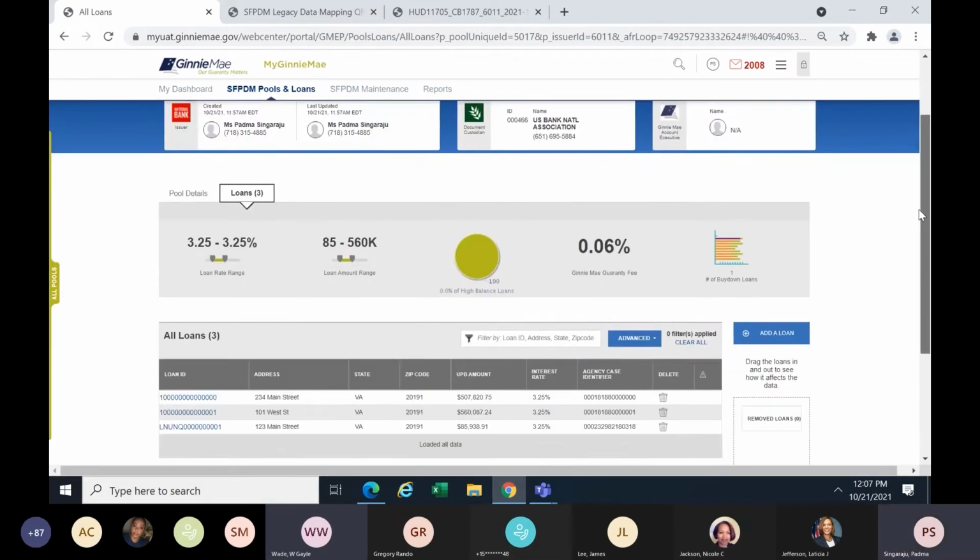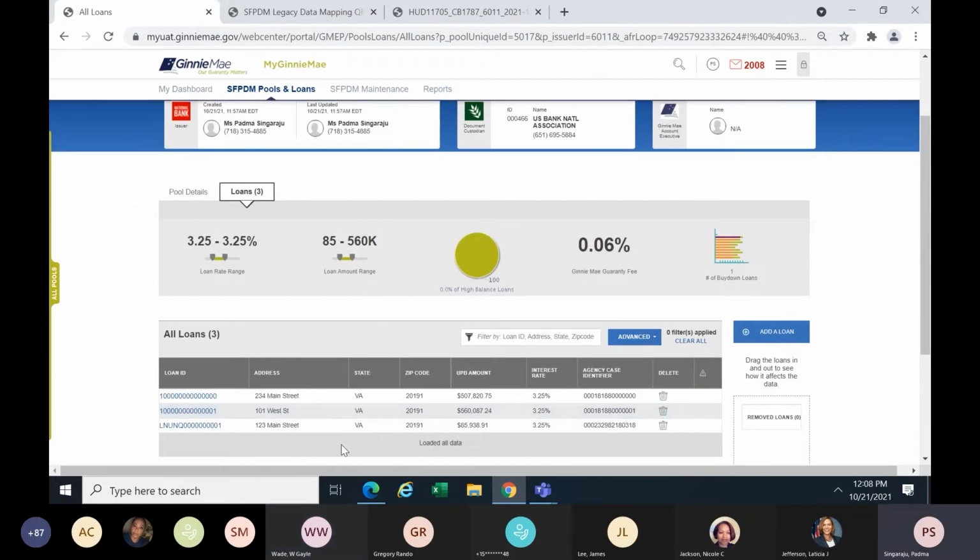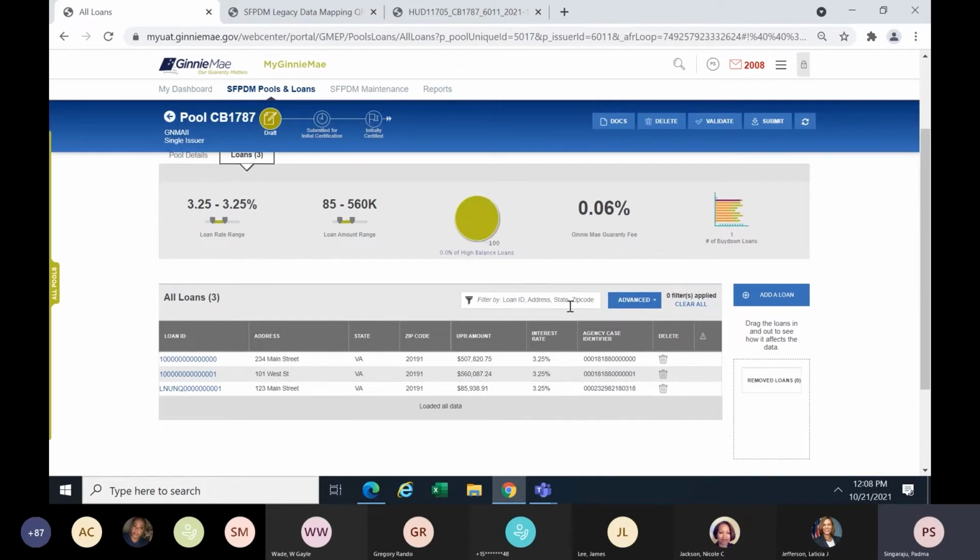Yeah. So this pool has 3 loans, and on this screen, if you want to remove a loan, add a loan, or check the removal of a loan, how it affects your data, or you want to search for a loan, the filters similar to how we saw on the pool summary screen are available here. Also, the docs button, the delete button, and the validate button are carried throughout. There is more than one place where you could take these actions.